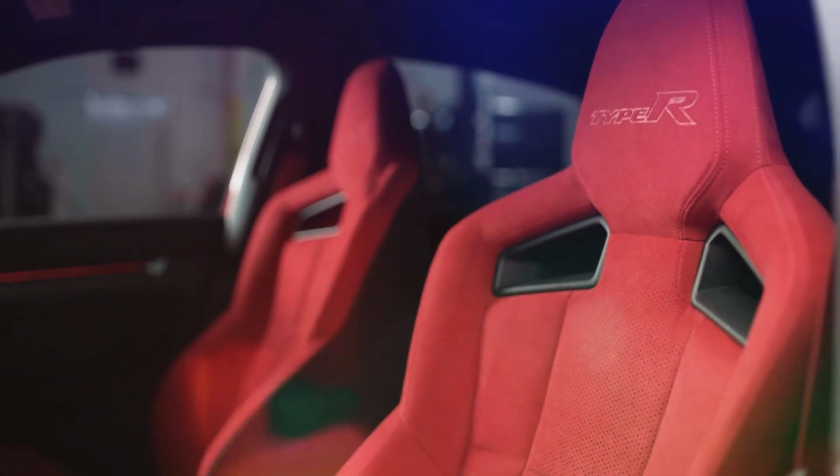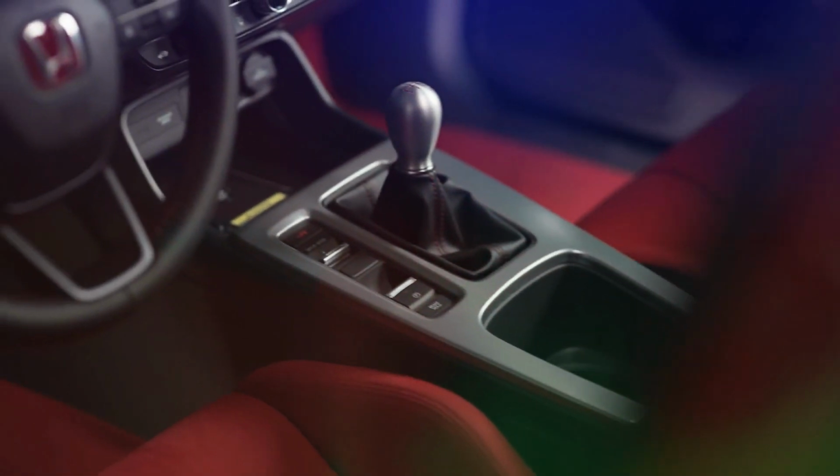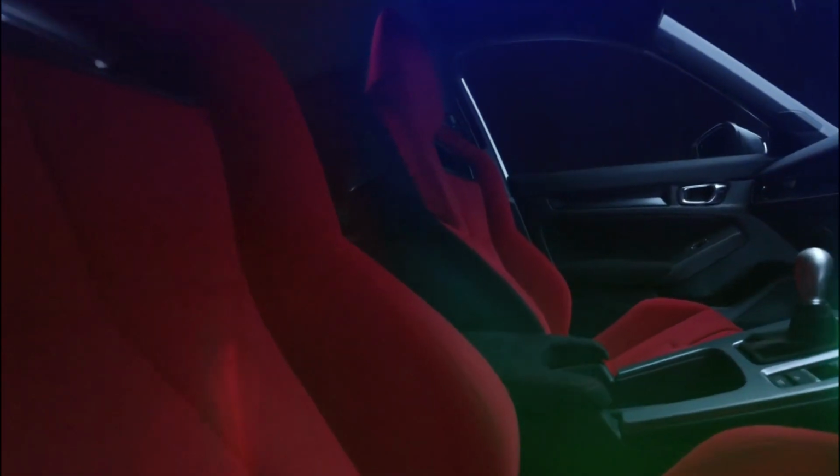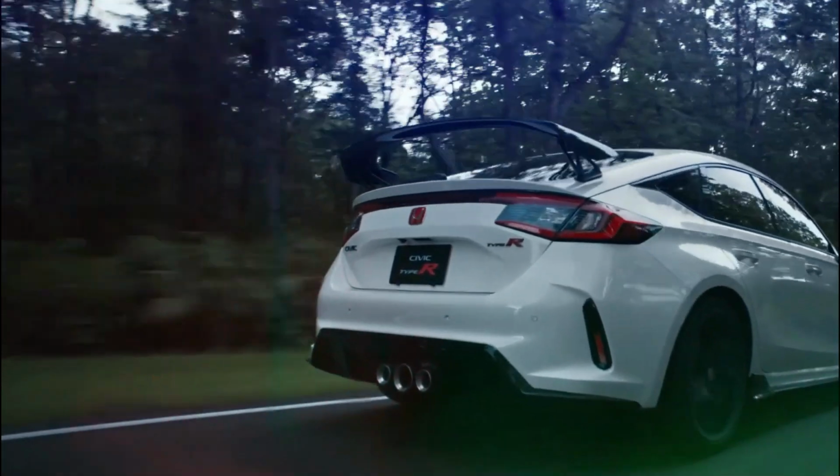Also, Honda has decided to keep the Type R's color palette the same, which is Rally Red and Crystal Black. These are the standard colors. However, at an extra cost, you can choose to get Championship White, Sonic Gray, or Boost Blue.